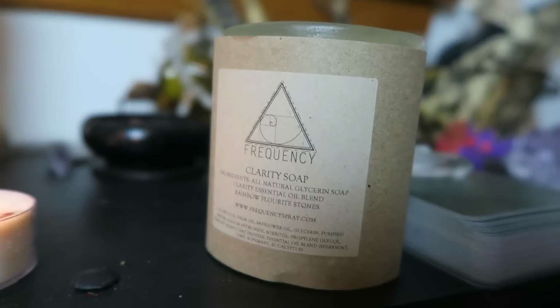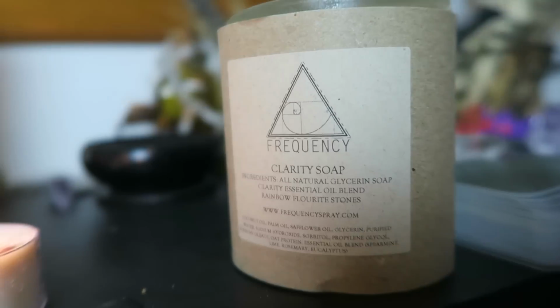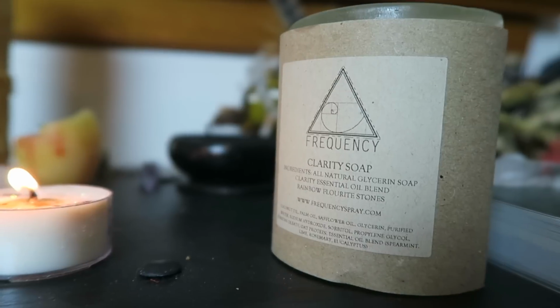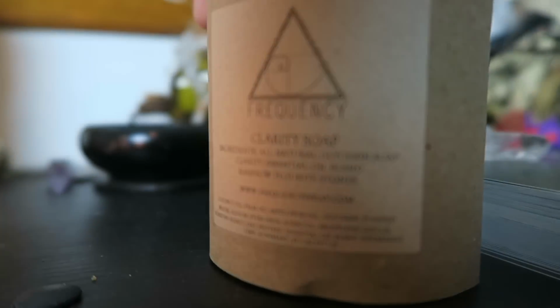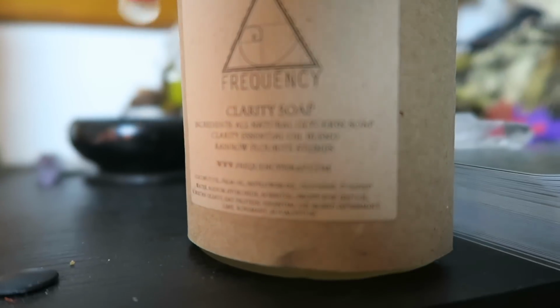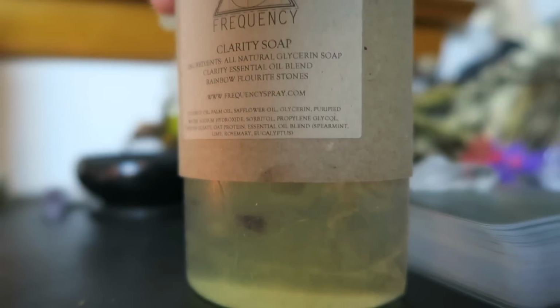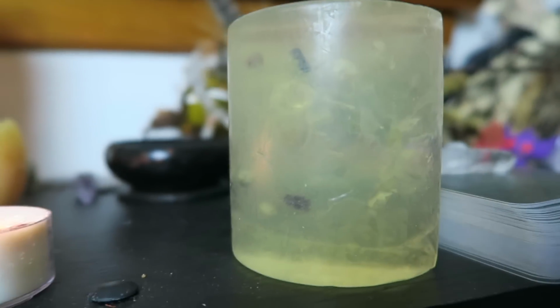So the next thing I am pulling out is from Frequency. We got a spritz in the last box, so we got something from Frequency previously, and this is a Clarity soap. Its ingredients are all natural glycerin soap, Clarity essential oil blend, rainbow fluorite stones. And then it also has further ingredients of coconut oil, palm oil, safflower oil, glycerin, purified water, sodium hydroxide, sorbitol, propylene glycol, and oat protein. The essential oil blend is spearmint, lime, rosemary, and eucalyptus.